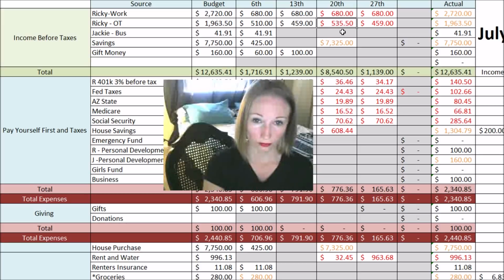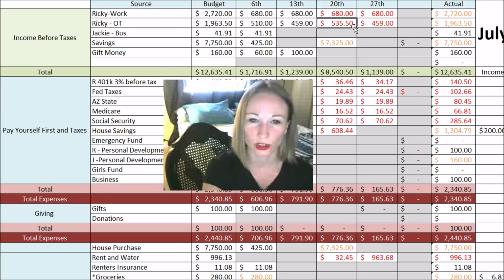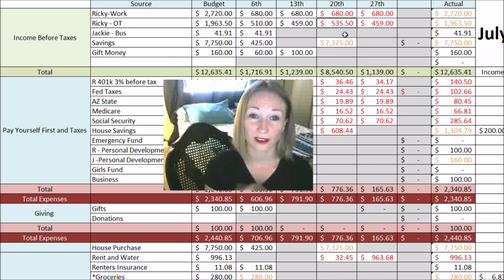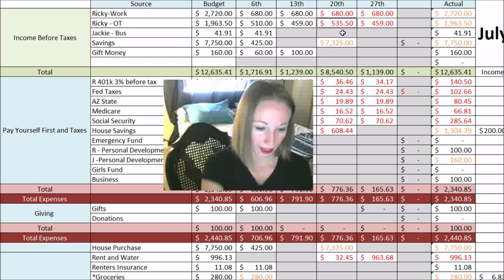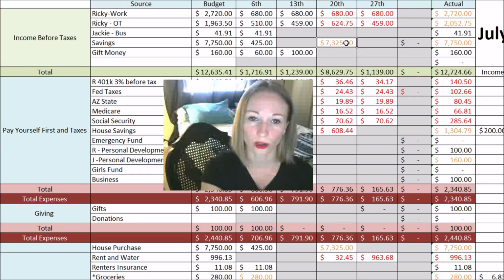His overtime, originally I had budgeted, if you guys saw, at the beginning of the quarter or even maybe the beginning of the month, I don't remember, I had on here that he only had 10 hours of overtime. They have started working Saturdays, and we weren't sure, so originally I had him doing about 8 hours on Saturdays, but they've done some 10 hours, and then they've even done a few 12-hour days, so he had more overtime than I anticipated. So the overtime was actually $624.75 before tax.